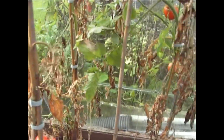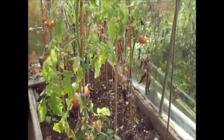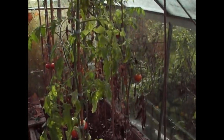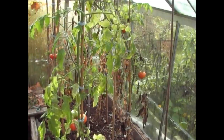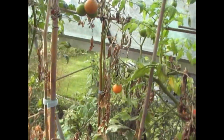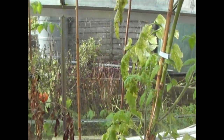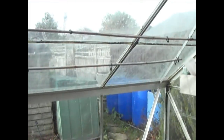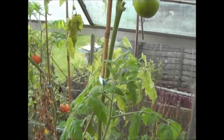These plants really are dying down now. So what I'm going to do in the next week or so is clear out the rest of these tomatoes, and clear out the ground. Now, because I've had some blight in the greenhouse this year, I need to clean all the greenhouse, so empty it out completely, get all the plants and everything out of here, scrub all the roof and the walls down, get them nice and clean inside.